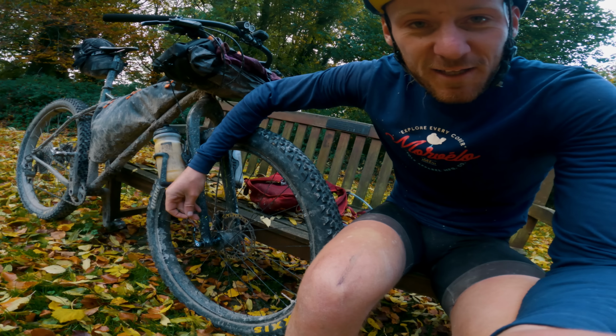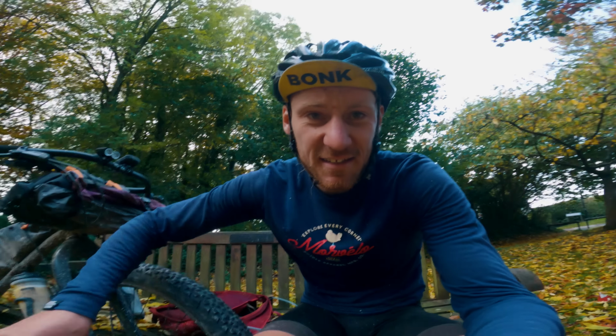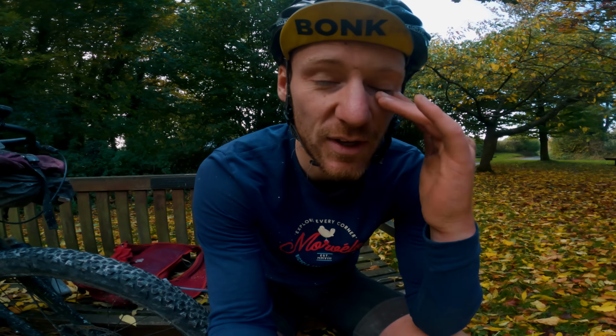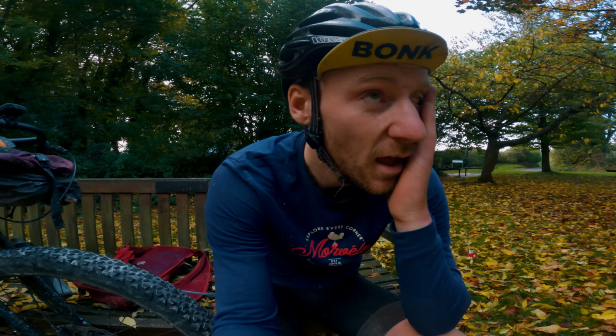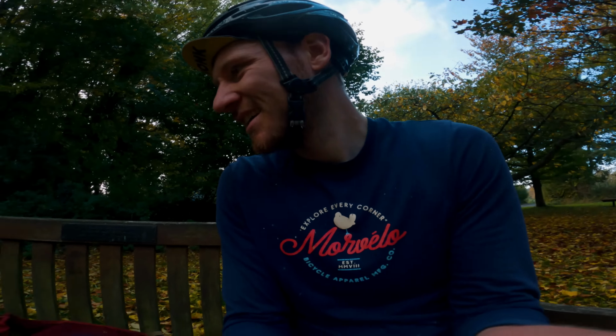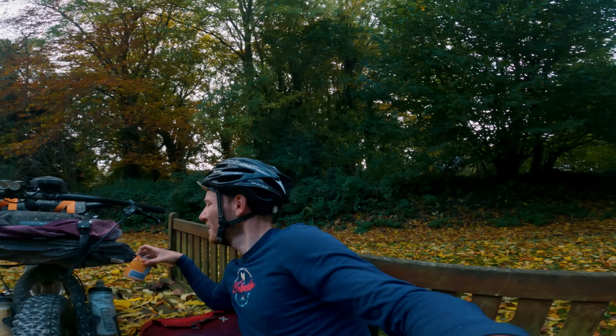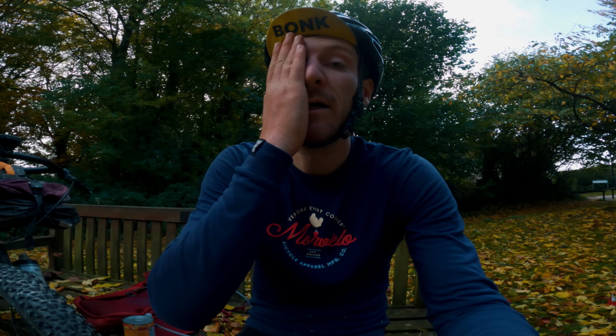I've just broken the little cable on the dynamo, so I need to try and pull that back and fix that. Should be able to do it, no problem. Just bit through the cable to expose a bit more. 86 miles to go. I'm going to have some fruit in a tin. Got some peach slices. Oh my god, today is just, can do one, really it can.